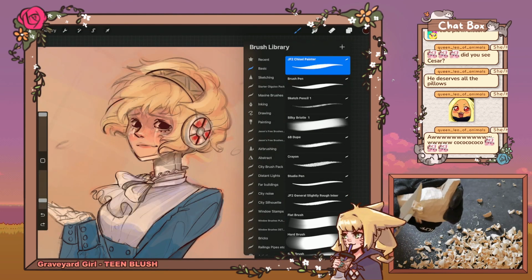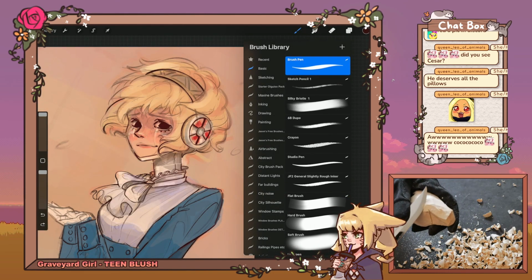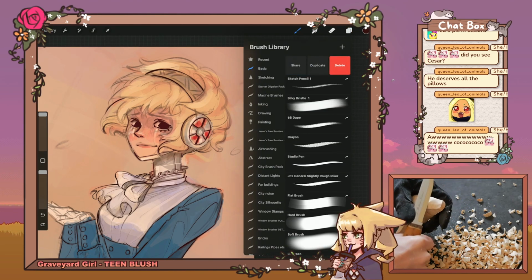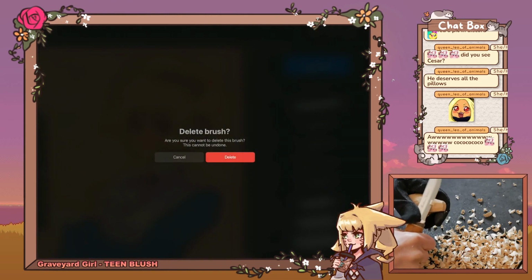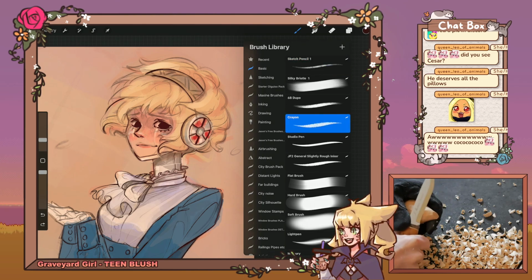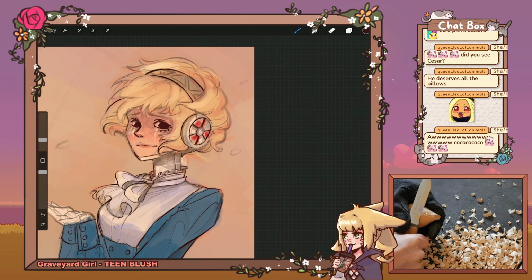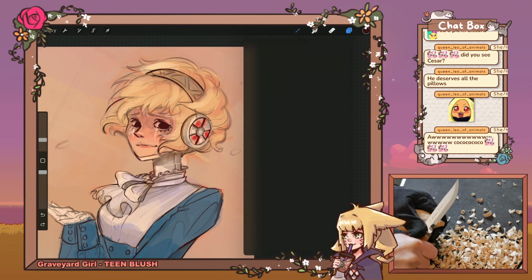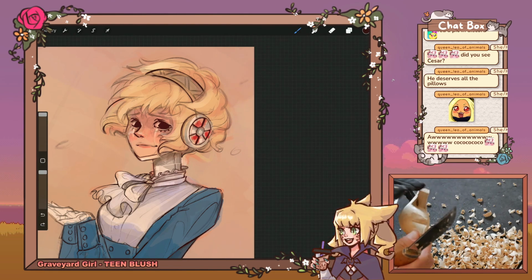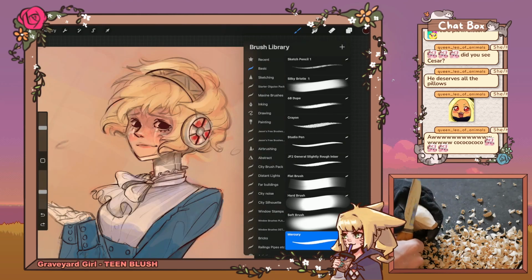Delete. Don't use that one. Delete. And brush pen. Oop, don't use that one either. Delete. I don't need all these pens that I just never use. I technically don't really use a crayon one that much, but I'll keep it for a little bit, just in case. We'll keep it around. I don't really use the light pen, so I don't know why I kept that there, but never mind. Delete. I need to clear up this space.